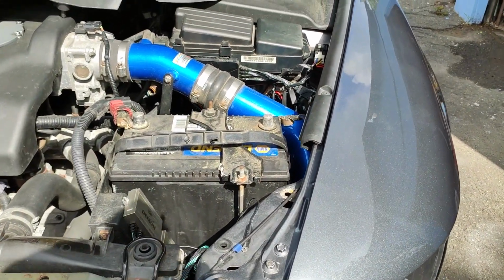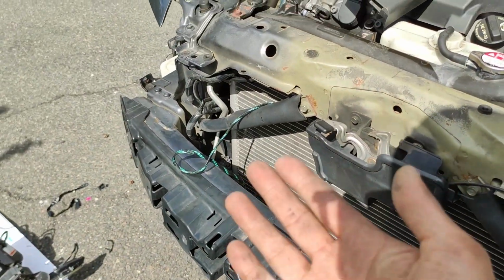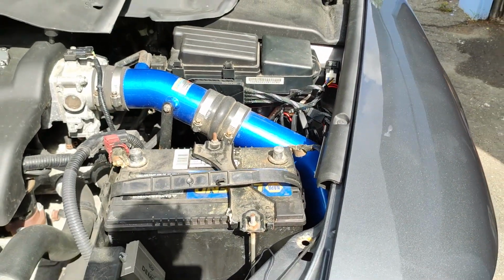I would love to fix the RGB headlights and then reinstall them with all the same wiring, but I don't know when that's going to happen. I can't have all these wires just dangling, and there's really no point. So all of it is gone.